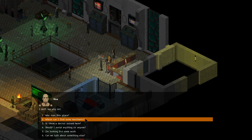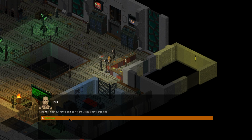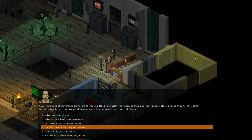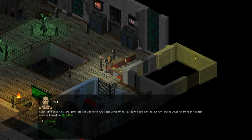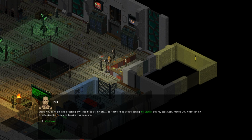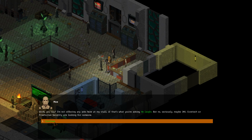Where can I find some merchants? Take the main elevator and go to the level above this one. Should I avoid anything or anyone? Avoid drop zone, low lives, gangsters, and who knows what else lives there. Sewers are a no-no, but why anyone would go there in the first place is beyond me, he laughs. Okay, I'm looking for some work. Work, you say? I'm not offering any jobs here in my store, if that's what you're asking. He laughs. But no, seriously, maybe JKK, Cortec or Praetorian Security are looking for someone.